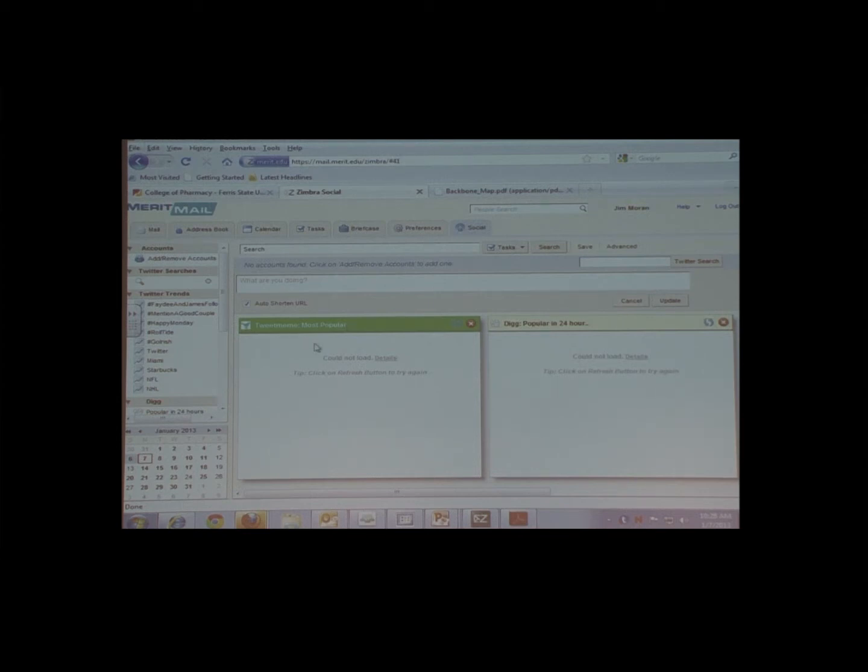So for example, if I'd had my Facebook account here, when I clicked on social, it would have showed my page. I could have double-clicked and loaded to it immediately. You can also set the notifications that come up out of Facebook or Twitter to pop up as notifications into Merit.